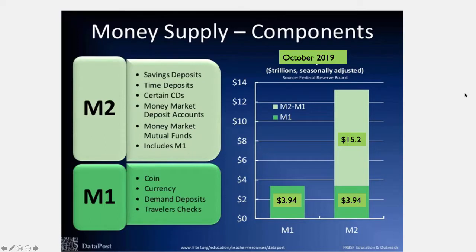So let's take a look at the different ways that people can spend money and see where the Fed puts those types of monies in its columns of counting. When we're talking about counting the money supply, there are two different types of money supplies to pay attention to. One is this thing that we call M1.